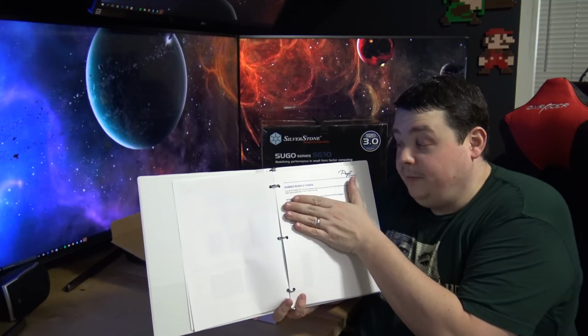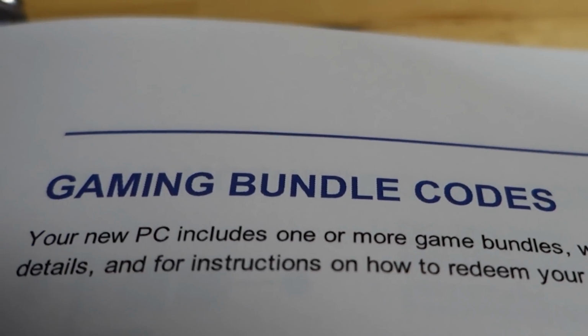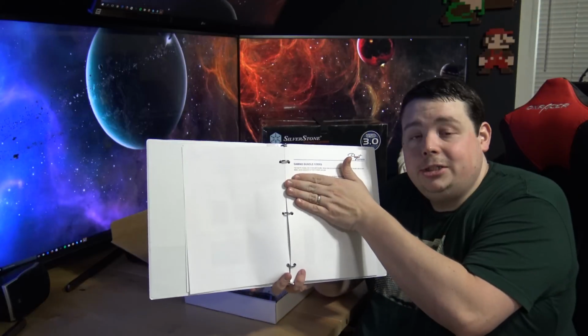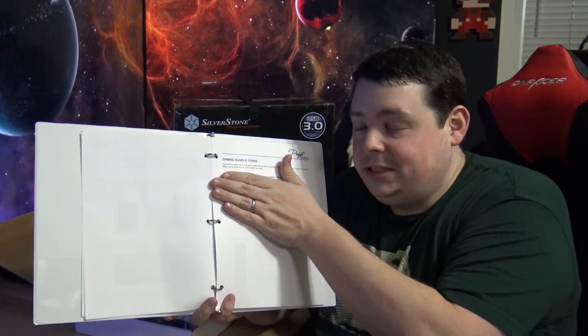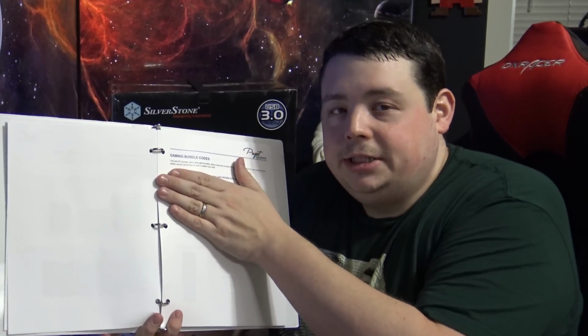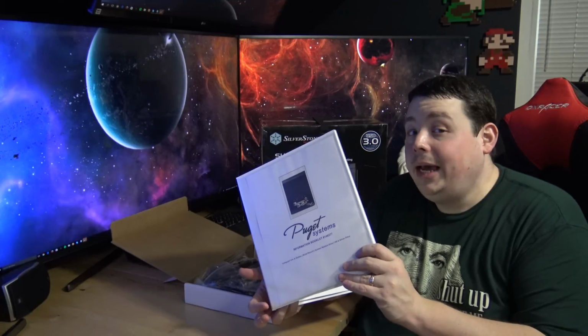They also give me all of my codes for the operating system and my bundle of free games, which I don't want to put on camera because you guys will all steal it. You know you will. You're gonna go punch it into Steam. If I slip up and put it in the video, you're just gonna steal it because that's how you do. And that's okay because I'm not gonna show it.